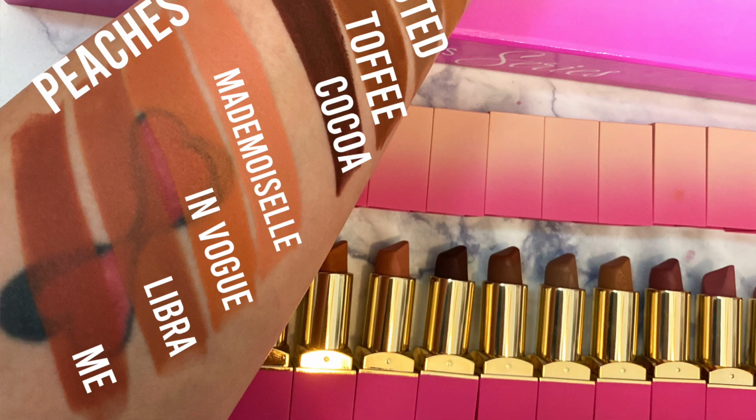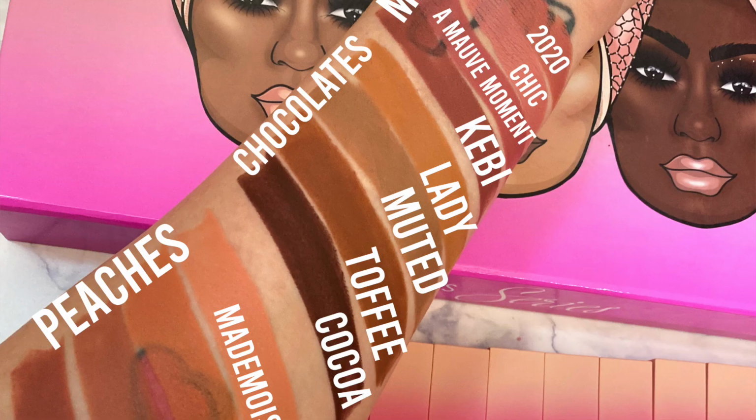So they have these divided into three different families. There's the Nude Peaches, the Nude Chocolates, and the Nude Mauves. Each color family has four shades. So we're going to start with the Peaches. The Peaches has Me, which is a warm-toned peachy pink nude. Libra, which is a rosy peach nude. In Vogue, which is a muted peach nude. And Mademoiselle, which is a warm peachy nude.